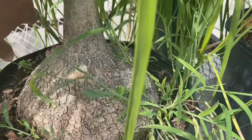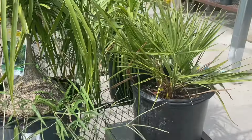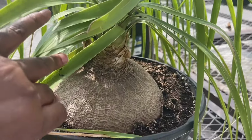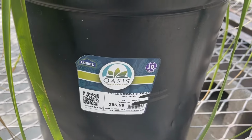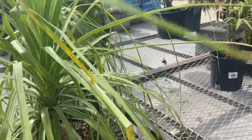These beautiful ponytail palms are 50% off. I was tempted to get this one, but I didn't like the crown, so I'm walking around to look at some of the other ones, a bit smaller. I found one that is beautiful, looks really healthy. Yeah, so 50% off of that price. It's going home.